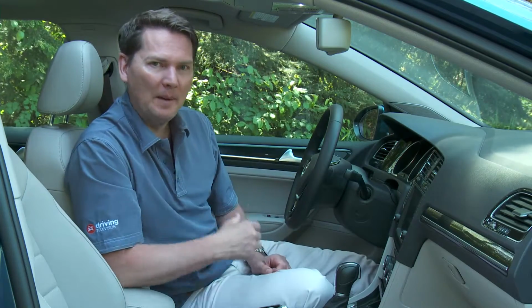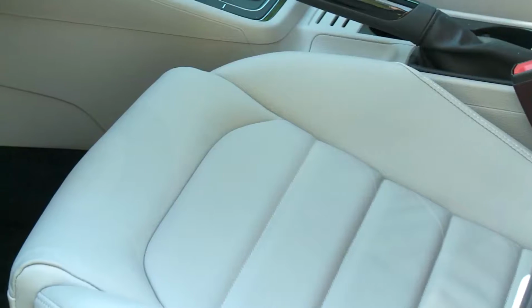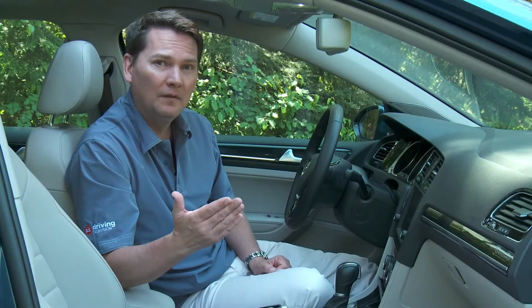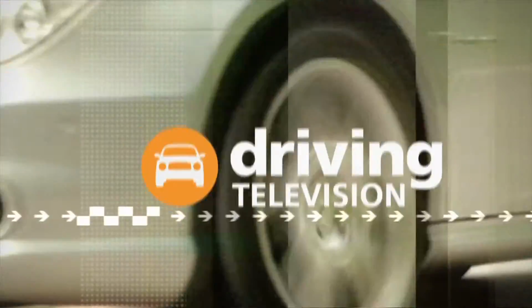Now, you might not remember, but not that long ago, heated seats were a real sort of luxury feature that you didn't get in compact cars. And Volkswagen was one of the first companies, if not the first, to make it available on all of their cars. And the same is true with this Golf.